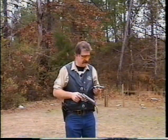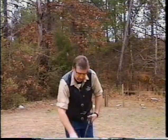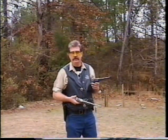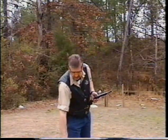Like this 2-inch barrel SP101 is much more portable than this 6-inch barrel gun. And the same drill with our 7.5-inch Super Blackhawk versus this 10-inch gun. One, the 7.5-inch is just much more portable, easier to carry. If you're using a shoulder holster or something like that, it wouldn't make that much difference.